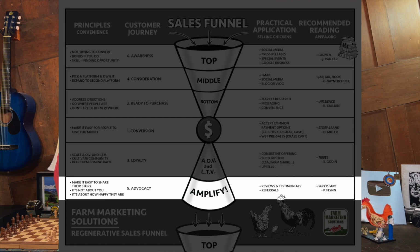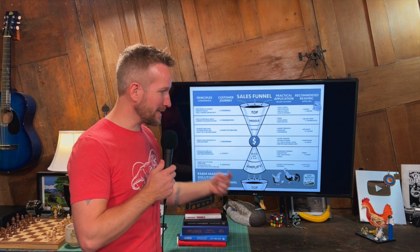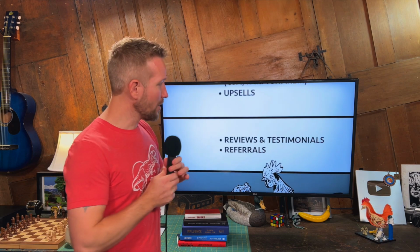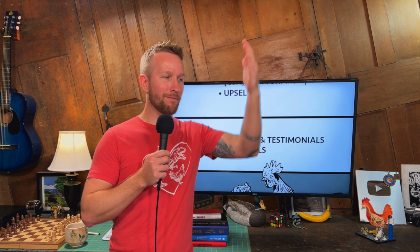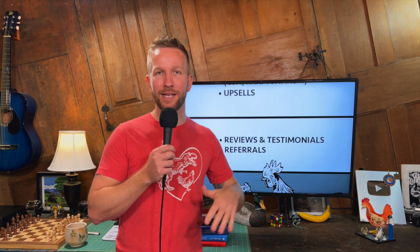In the bottom of our funnel, which is going to feed the top of the funnel, so this comes back and feeds itself again, in the column for practical applications of selling chickens, down here on the bottom, reviews and testimonials. You want to capture and collect those and then use them. Put them up on your website, have them featured on the homepage, use them in your email newsletter. Once every 2 months, here's what these raving fans said about us. If you have something nice to say, please respond to this email with something nice.